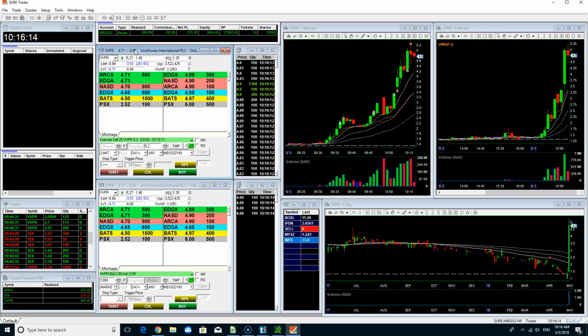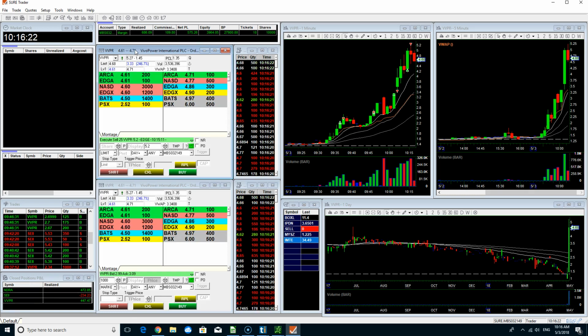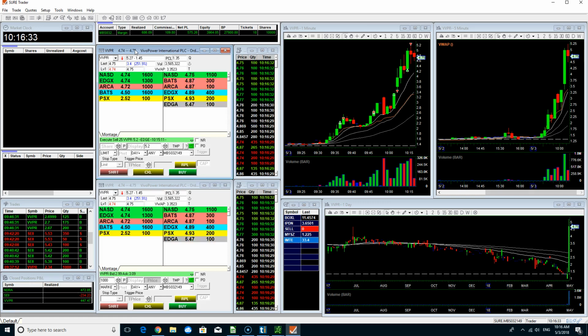So I'm down to 650 shares. Watching this 1-minute micro pullback. High of day is 5.27. High of this current candle is 5.02. It has 30 seconds left on it. So over 5.02 is a possible scalp.